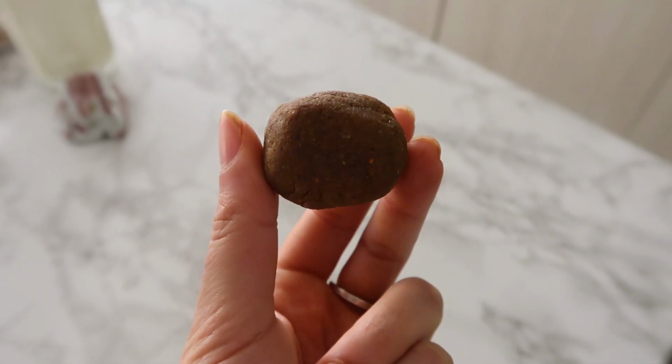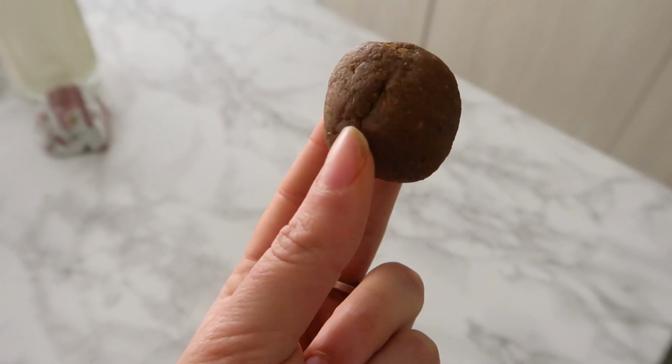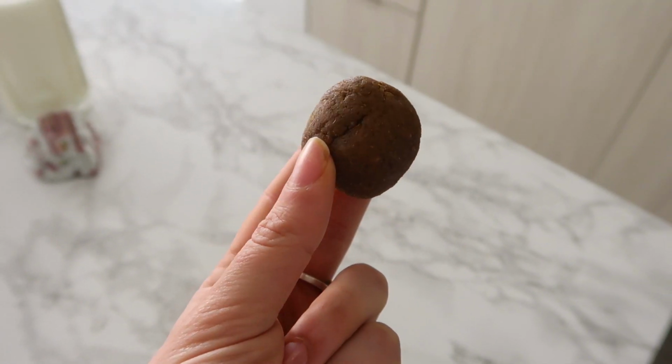And then for a little post lunch, I'm having one of these lemon ginger energy balls, and I will leave the recipe down below.